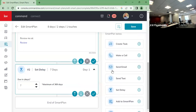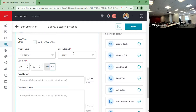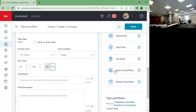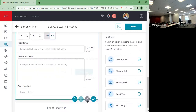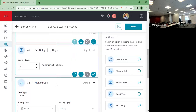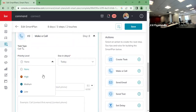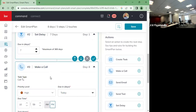And our next one will be closing gift review. So we want to create a task, all right? We want to make a call. Make this high priority, due today. So on day 8, it'll tell you to go ahead and call them.